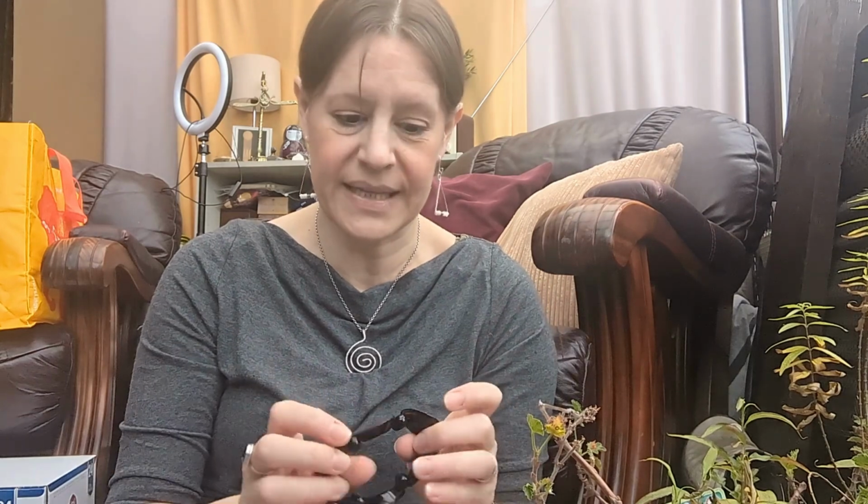Right, let's have a look at some bracelets. Now this caught my eye because of the colour, and I've got some earrings that are very similar.